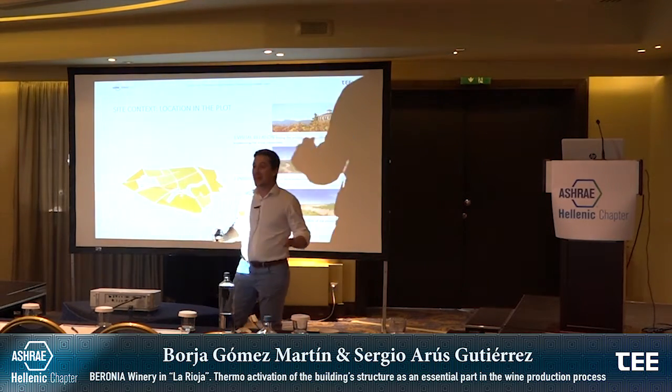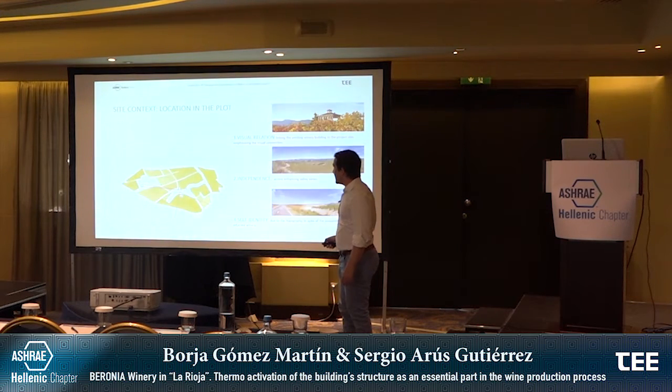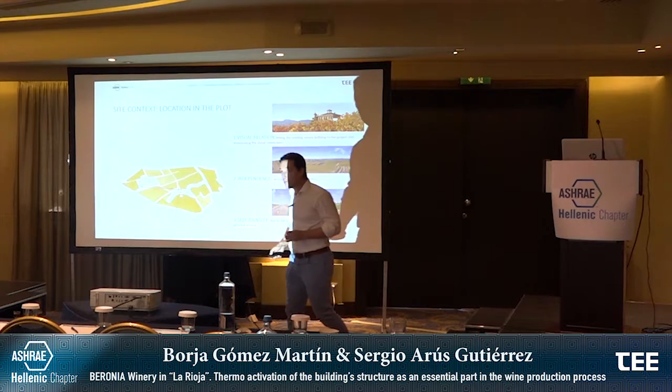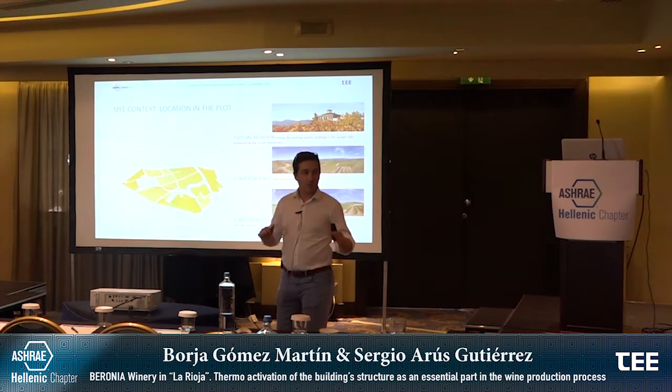Come on, never put that there. So that was a competition actually before we got the commission. What we did is set our winery within this space here, this 8-meter difference between the top and the space down here. And we set out some objectives that we thought were, let's say, breaking through what wineries used to be.